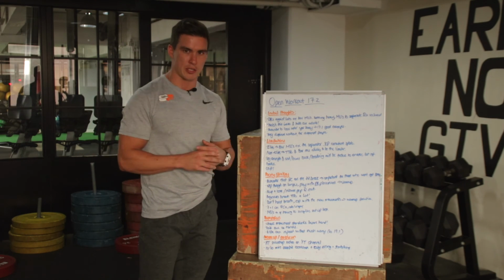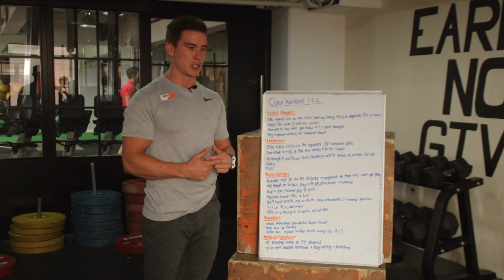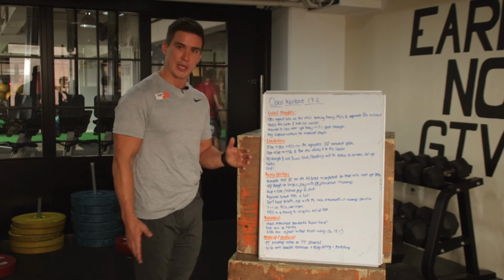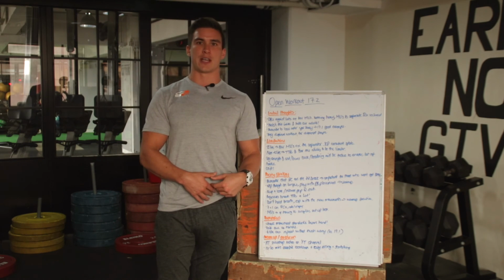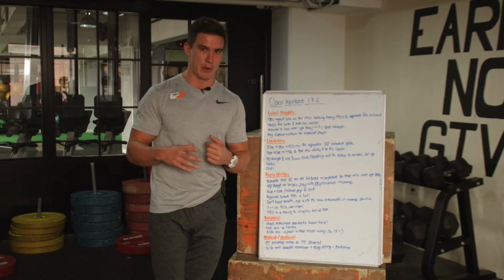On the lunges, just some technical things to think about. Highly recommend stepping through the lunge. So as you step, make sure you move straight into the next rep versus bringing your feet together. With that said, the movement standard is that you must reach full extension. So you've got to play around with those little things in your warm-up and work out what's going to be best for you.